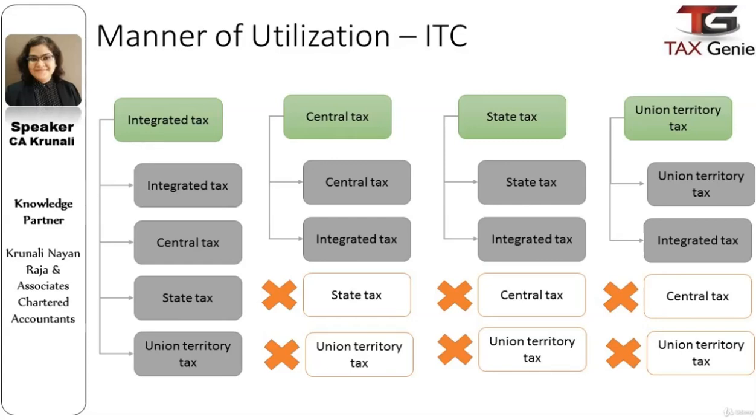With this, we end our module on input tax credits. In the next module, we will discuss input service distributors.